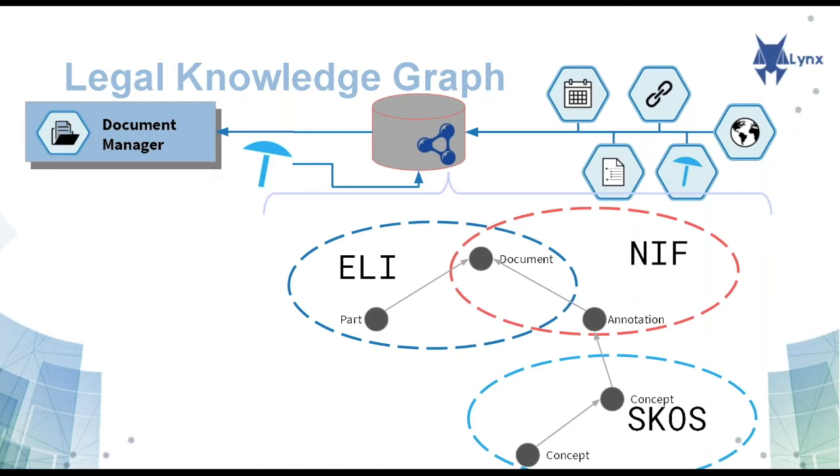Yeah, this legal knowledge graph, as was mentioned, is based on the NIF 2.1 ontology, and as such, its focus is on describing annotations on documents, but it is also interlinked with the LKG ontology, which allows for describing the structure of documents and also its legislative related metadata. And it also links with the Simple Knowledge Organization System, SKOS, ontology, which allows to organize the different tags and concepts that can be ascribed to a particular document. In the next slide, please.